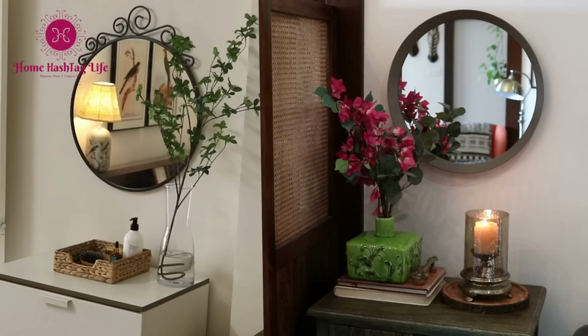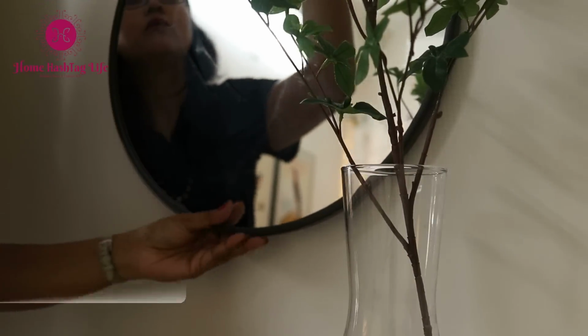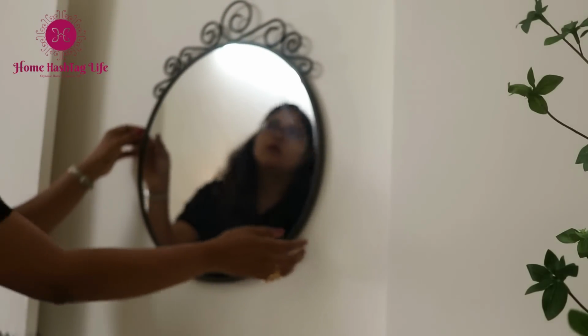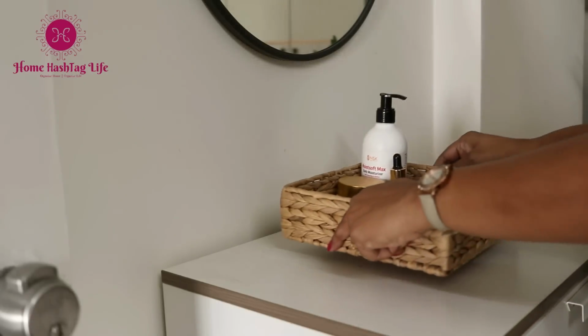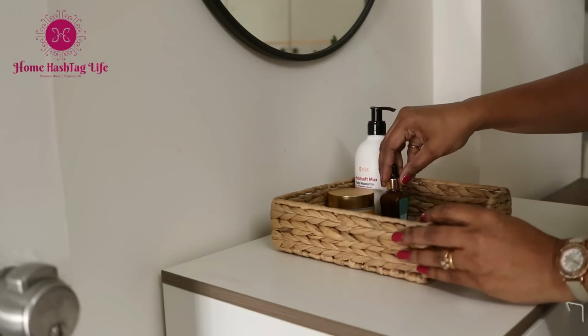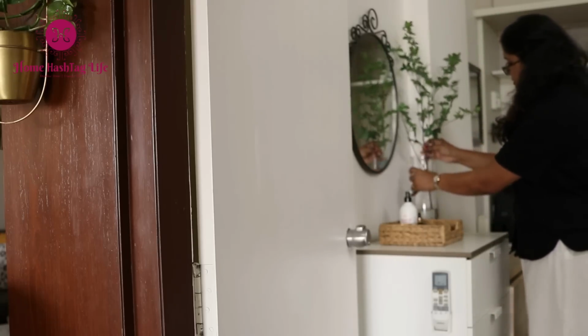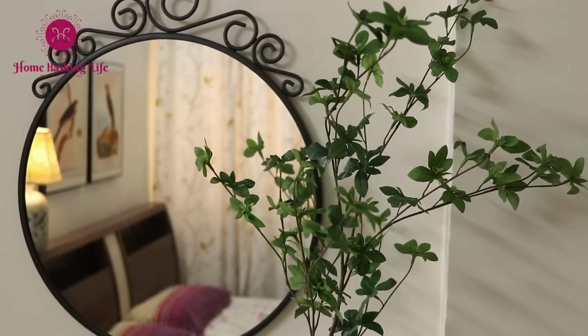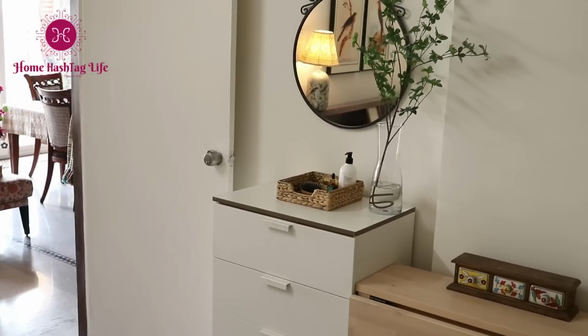I have these 2 mirrors from IKEA. This mirror has that old world charm, what we refer to in India as a wrought iron look. You will get plenty of DIY options to upgrade this mirror and make it look custom and personal. Right now it is in our guest bedroom, helping to create an affordable vanity setup.